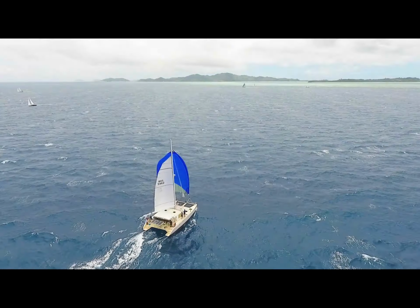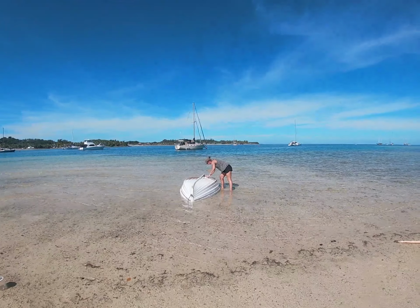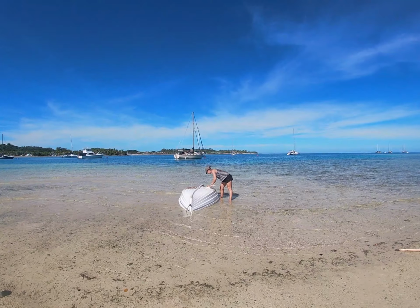But I won't be entering on any of these fine vessels. I'll be entering on something far more modest, namely this: my little Walker Bay 8-foot sailing and rowing tender. But as with all things nautical, preparation is the key, and we need to get her bottom as clean and smooth as possible in order not to be embarrassed by the larger and much faster yachts in the competition.